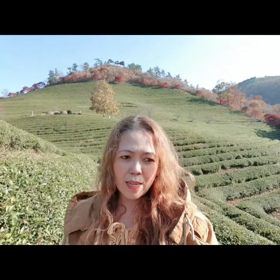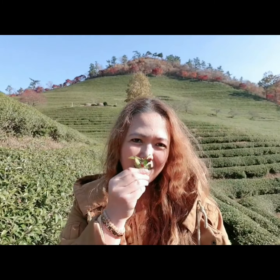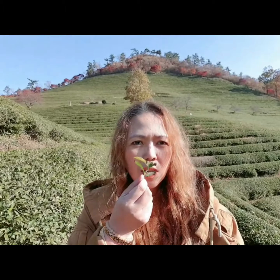The beautiful garden of, we call this one Boseong Green Tea. Look at it, so beautiful. Wow, look. Okay, don't you know that green tea is very good for our health? Yes. And this is the real green tea. Look, this is green tea. This is the green tea leaf. Only leaves of green tea.